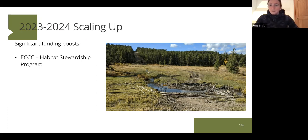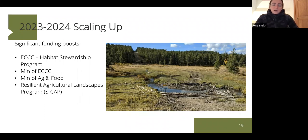We have received funding from the federal government through the Environment and Climate Change Canada Habitat Stewardship Program. We also have funding from the Provincial Ministry of Environment and Climate Change, just 2 C's there, and from the Provincial Ministry of Agriculture and Food. Also, the new CAP program, that previously was the Canadian Agricultural Partnership, which is a federal provincial initiative. And for the next 5 years, the new program is going to be called the Sustainable Canadian Agricultural Partnership. And there's a new program called the Resilient Agricultural Landscapes Program, and we're going to be participating in that program and receiving some funding there as well.